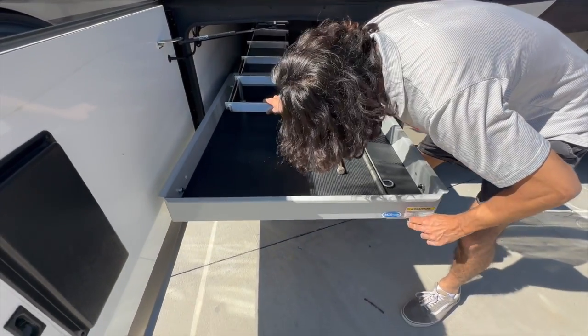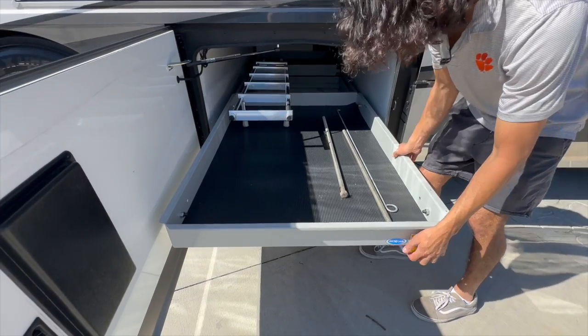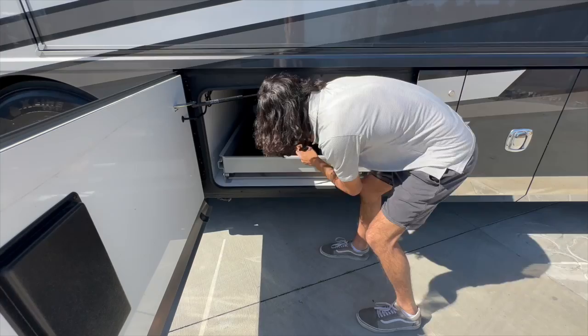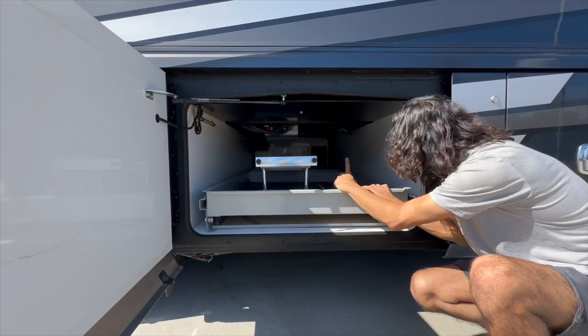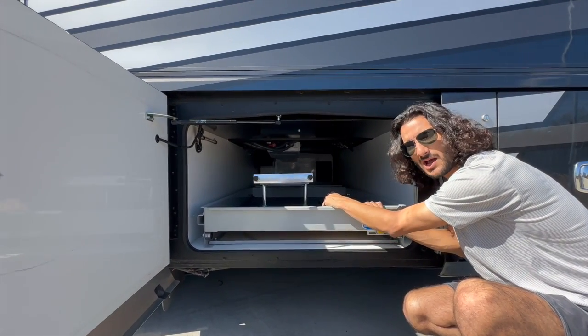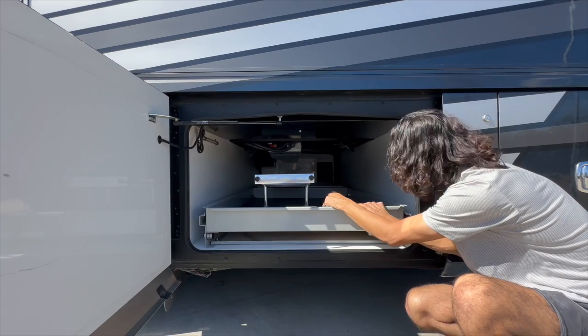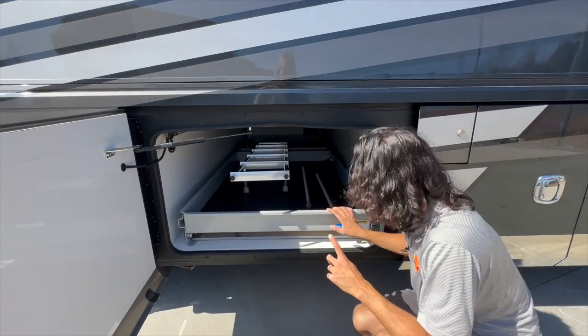And we've got our ladder, which we're going to talk more about here in a minute. Extra parts that go with the coach. Nice slide trays here with a rubber mat. And right above this compartment, mounted in between the main frame up above, is a 2800 watt pure sine Magnum inverter. So nice looking.